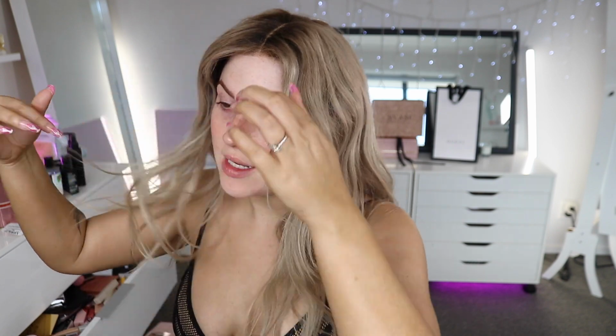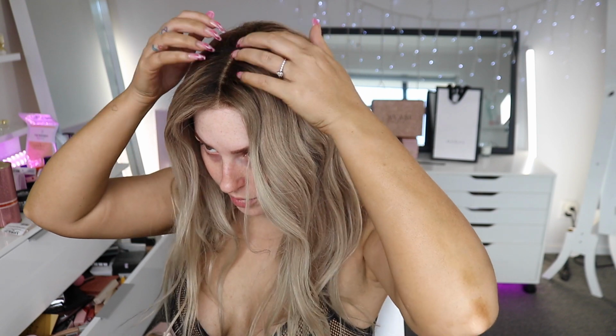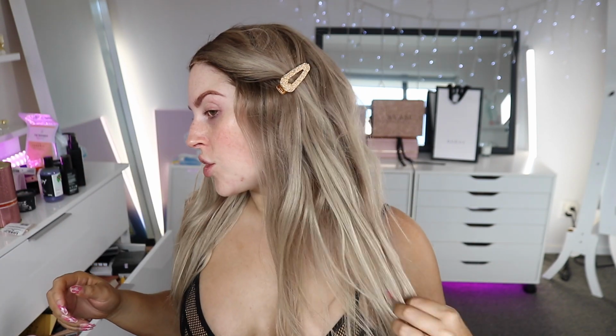And then I've just taken a couple bits of my hair, just because it's a similar color. I can just take out a few little bits. I don't have this secured the best right now, but it will do the job. I think I'm going to restyle it. Look how gorgeous that color is.